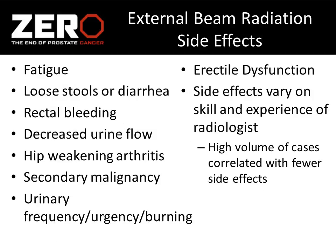These are some of the side effects that can occur with any of these external type radiation treatments. So generally speaking, you can break these into those that occur during treatment and those that can occur after treatment. During treatment, it's really some urinary changes, like going to the bathroom more often at night, getting up, or during the day, having to make it to a restroom sooner if you get the urge to go. Fatigue, and then loose stools or sometimes diarrhea can occur. Most of this will get better about 4 to 6 weeks after radiation's done.